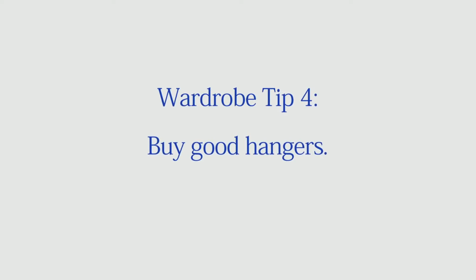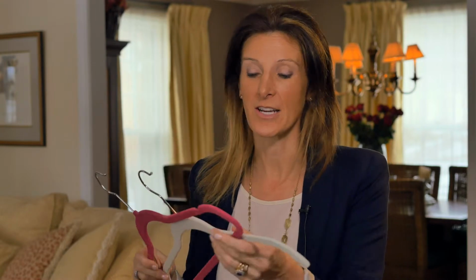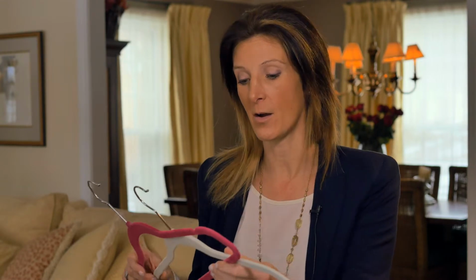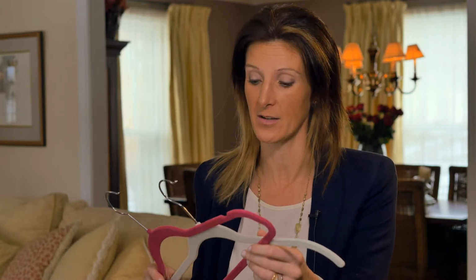So on to my 4th tip, and one of my personal favorites, hangers. May seem obvious to some people, but actually changing your hangers to all be the same can make a big difference. The reasons for this are, 1, these particular hangers are made of felt, so nothing falls off them like they do a wooden or a plastic hanger.